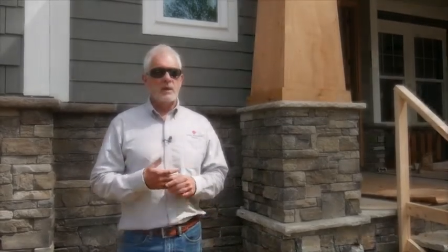We've been talking a lot about the inside of the house, how it proceeds from the foundation through various stages to the interior trim. While that's happening, the entire outside of the house is being built and constructed. And that consists of a number of different phases.